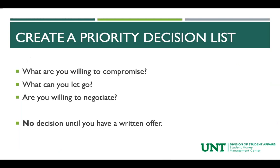So some of the key questions are going to be, what are you willing to compromise? What can you let go and are you willing to negotiate? So for example, maybe they're not paying you what you're expecting. Say you're looking for something that paid 55,000, but they're giving you 50,000. Can you compromise? And what can you compromise on? So that's where you take a look into, what are the benefits that you're getting? Is your workplace close to where you're living so you're able to save some money on gas, for example? So there's a lot of small but really key areas that you can look at and you can figure out what you're willing to compromise on.